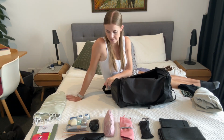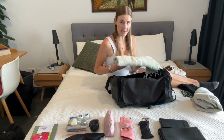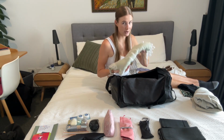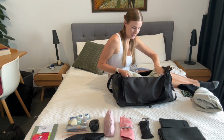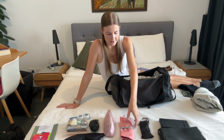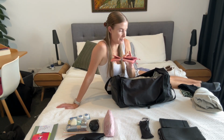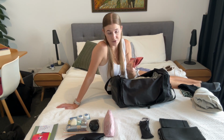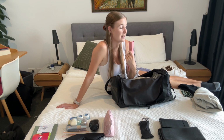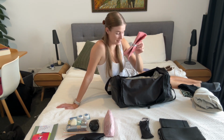Right, moving on from the outfits, I'm bringing a towel. Again, budget hotel, I don't know if we're going to be supplied with towels, so that's coming with me. I have my little jewelry pouch. This is just where I keep any jewelry that I want to bring with me when I travel. So I've got a couple of rings, a pair of earrings, a necklace, as well as some jewelry that I'm giving to my sister in here.